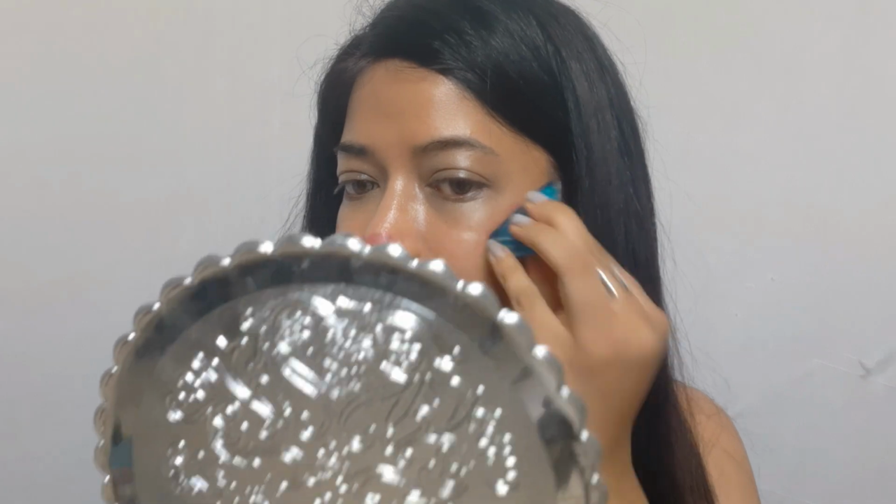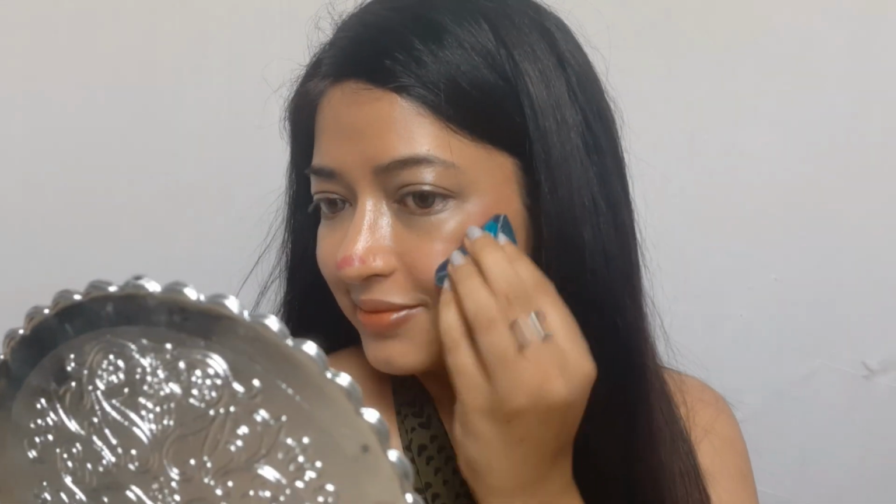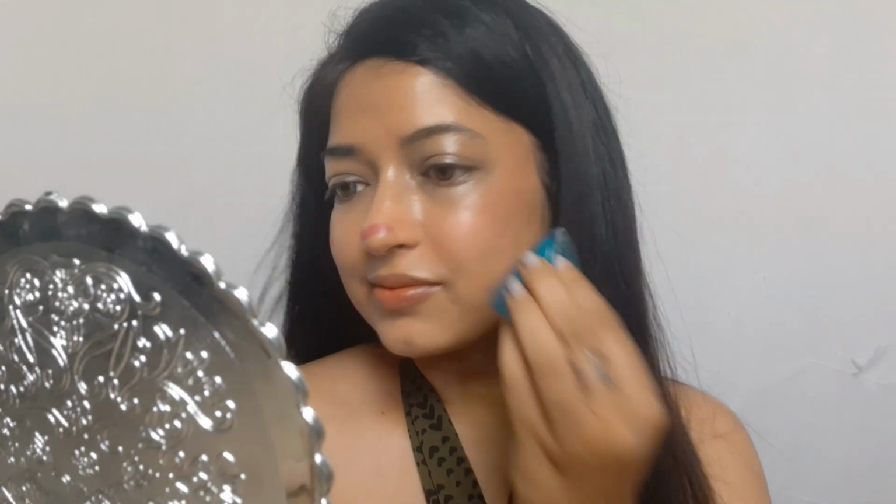So yeah, I'm putting it on my cheekbones and my nose, and again I'll blend it with a silicone blender. Look how quickly it has settled and how natural it's looking right now. This shade seems to really complement my skin right now. I'm loving it.